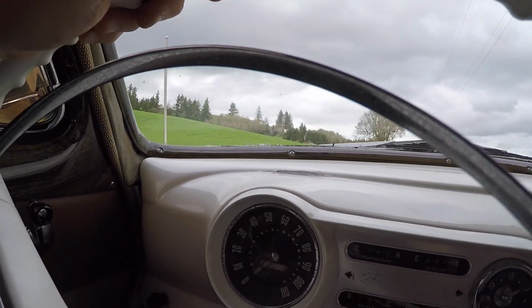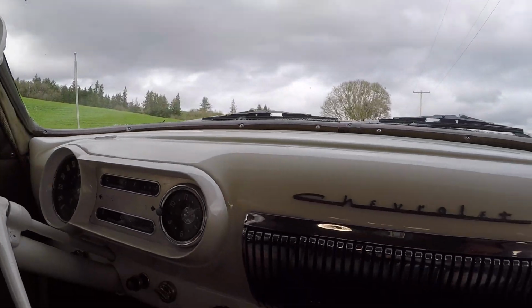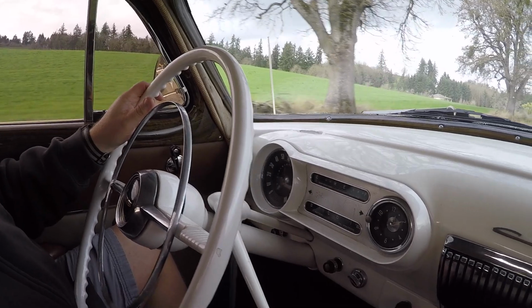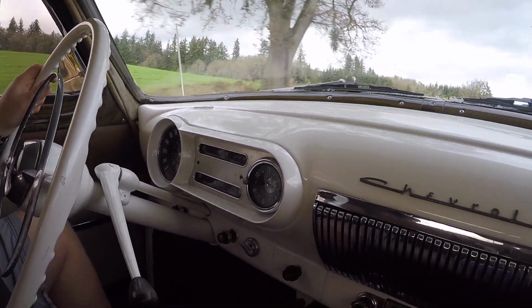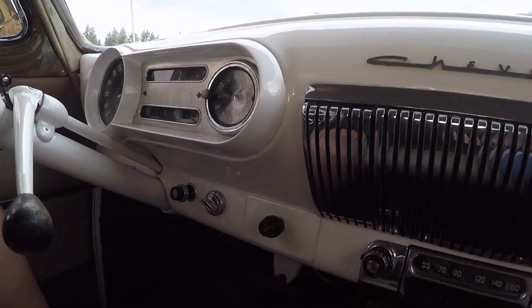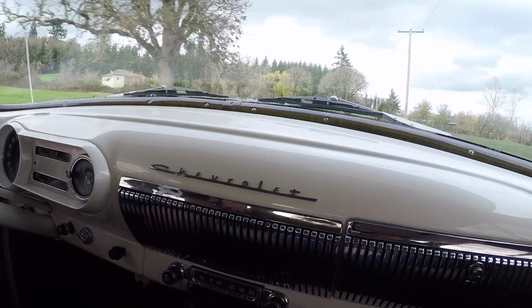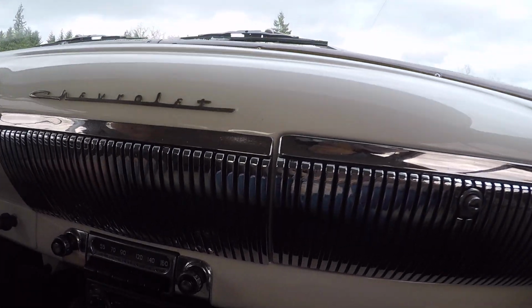The speedometer and odometer don't work. The horn doesn't work. A lot of this stuff doesn't work, just so you know. And you can tell too, just like a lot of old Chevys, I don't have the key in it right now, but we do have a key. And this car came heater delete, which is crazy.